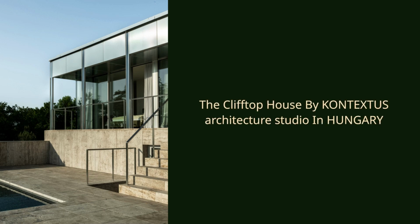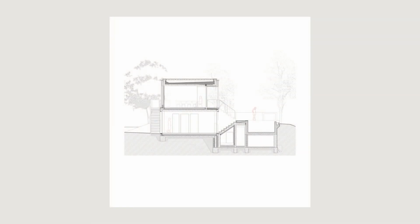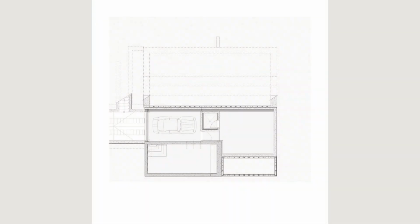The Clifftop House by KONTEXTUS architecture studio in Hungary. The project is located in a small village on the northeast coast of Lake Balaton, an area with a unique topography. The plot is set atop the high limestone cliffs, allowing an exceptional view of Lake Balaton.